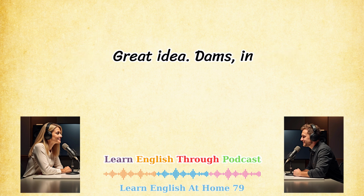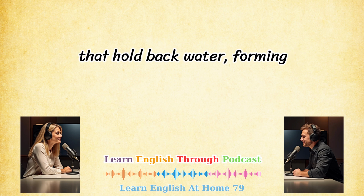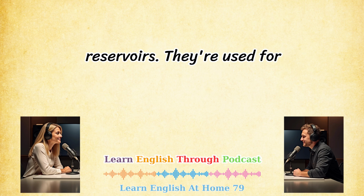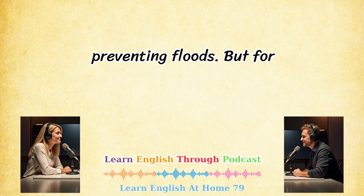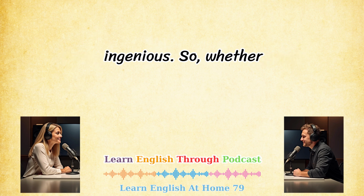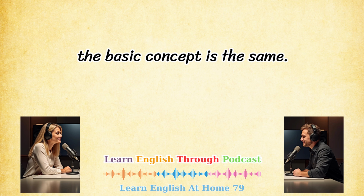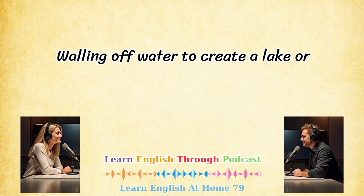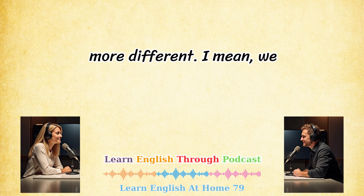Great idea. Dams, in human terms, are massive walls that hold back water, forming reservoirs. They're used for everything from generating power to preventing floods. But for beavers, the reasons are way more personal and surprisingly ingenious. So, whether it's the Hoover Dam or a beaver dam, the basic concept is the same: walling off water to create a lake or pond. But the methods couldn't be more different.